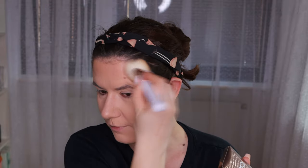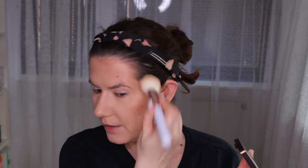Let me just show you. I love my bronzer to be very intense, so I go crazy, go bananas when it comes to bronzer. So I really like it, and I will definitely recommend the bronzer. It's one of my favorite products from them. Really, really like it. So very nice.